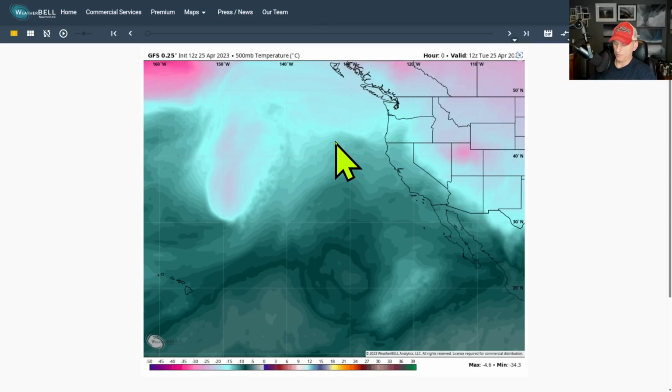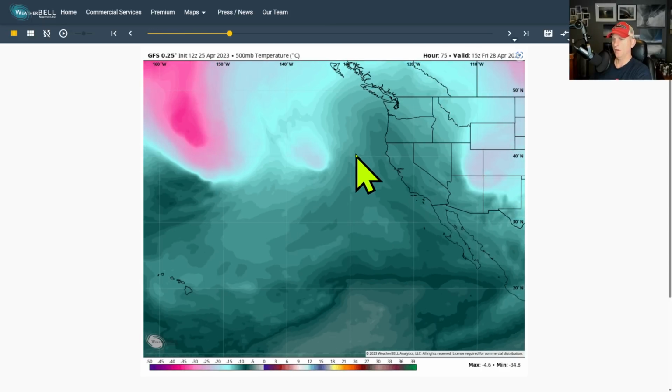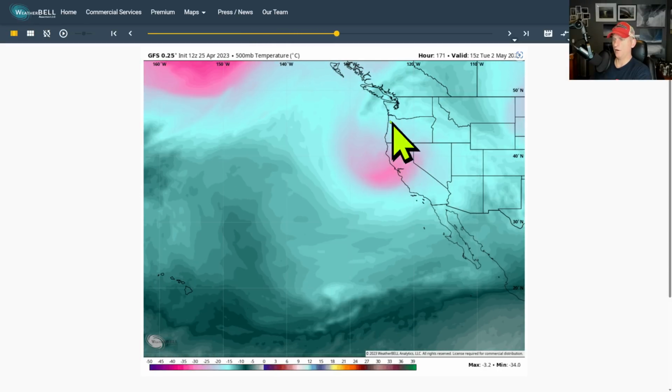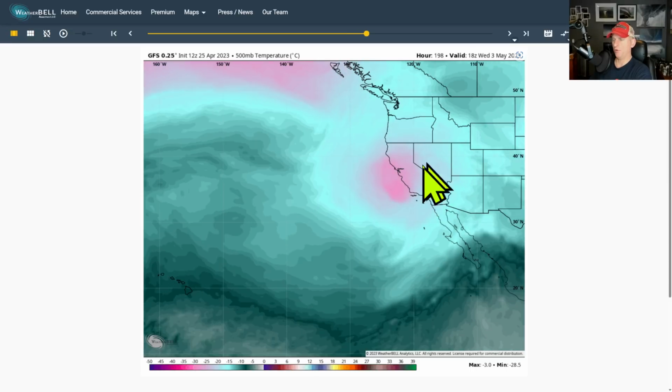This is 18,000 feet. Again, this is the temperature. Just kind of give you a visual representation of what this upper level trough would look like. You can see the ridging finally get broken down by this trough moving into the west coast here. And look at this very, very chilly air just set up shop over California. This would be about May 3rd, the morning here.